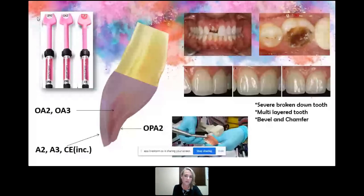Then a multi-layered tooth. If you have a nice enamel halo at the bottom, if you put just Omnichroma, it doesn't mimic the exact tooth next door. It mimics the color that you attach it to. So in those cases, I would use something like the Estelite, which is the award-winning Tokuyama general composite, where you'll have a palatal shelf, you'll have a dentine shade, and you'll put a clear enamel over that. Then very important, beveling and chamfering, like we discussed, just for that transition line.